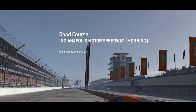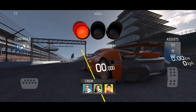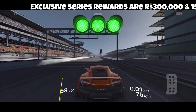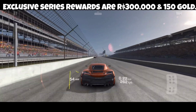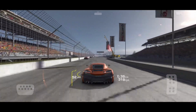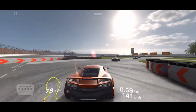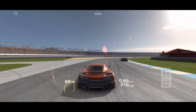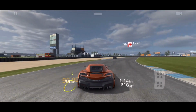Hello and welcome. People have been asking me if there are any good endless endurance races for the Rimac Nevera. If you're not familiar with what I'm talking about, just hold on. In the exclusive series, we do have a good race: Indianapolis Motor Speedway Road Course. It's quite the car. Of course, you have to be fully upgraded, and we'll get into those costs a little bit later. This is probably my most favorite electric car, sound-wise for sure.